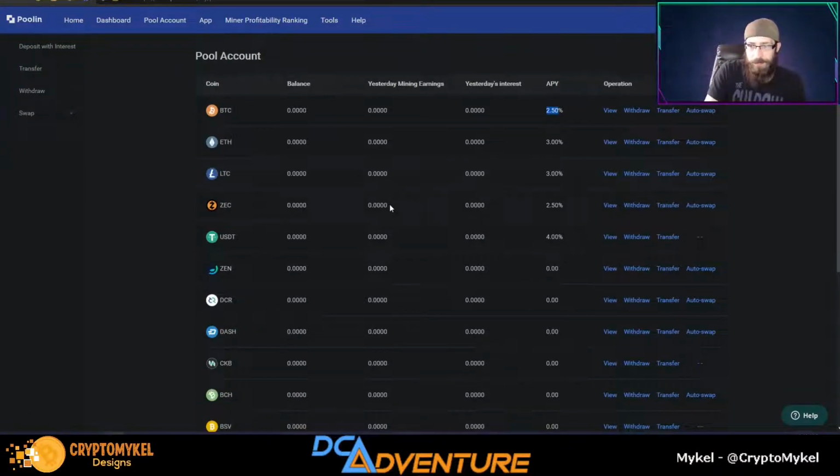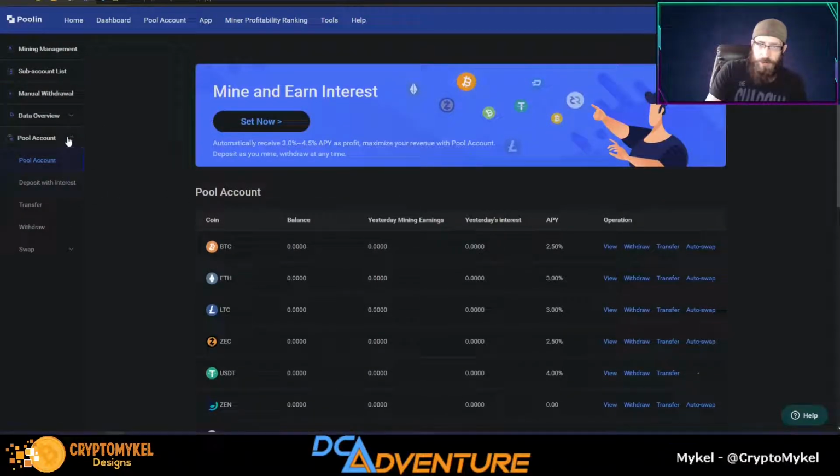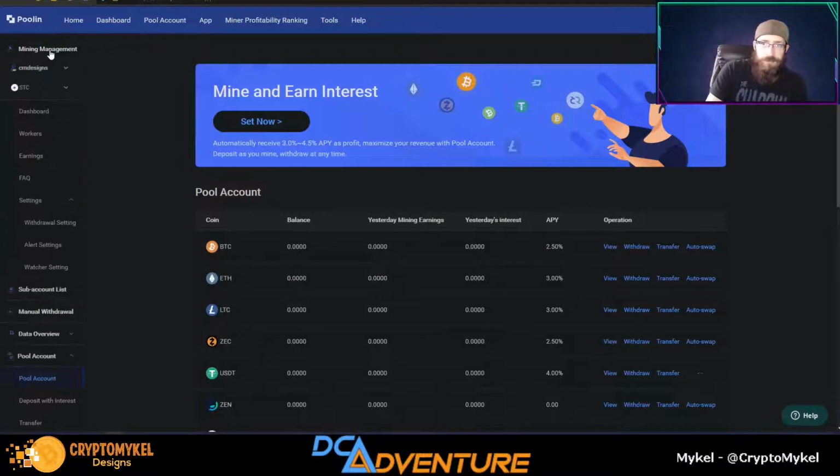Yeah. It calculates yesterday's mining earnings versus yesterday's interest, and it does that for these few coins right here: USDT, ZEC, Litecoin, ETH, and Bitcoin. You can earn a higher percentage. So of course 4% for stable coins is normal. Celsius offers more, but everyone offers more for the stable coins. So you would just change your coins up here.